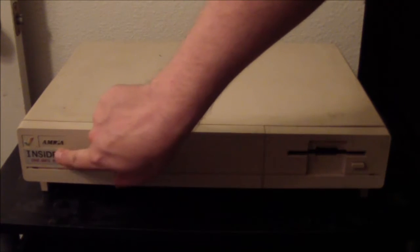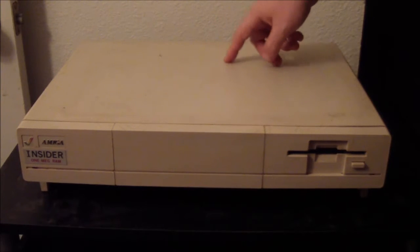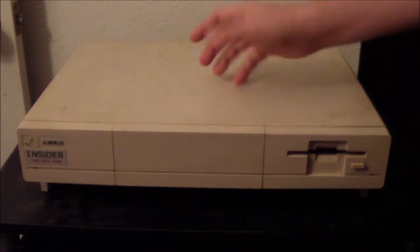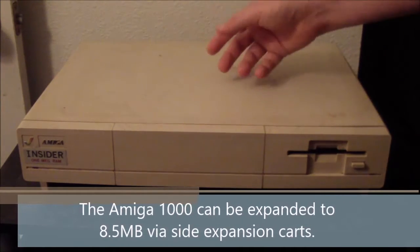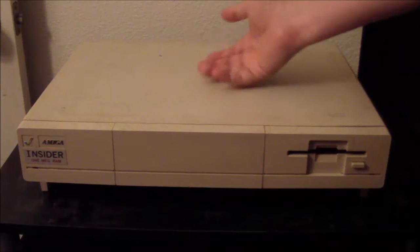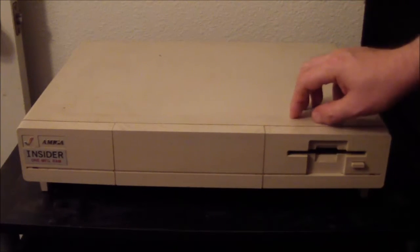But this little thing here, the Insider 1 meg RAM, that was a really cool bonus when I picked this thing up. That's inside the machine here, and that adds a full 1 megabyte. So this machine right now has a full 1.5 megabytes roughly of memory. Not enough to run something like WHDLoad, which is a program that lets you take games that normally you could only play by disc and put them on a hard drive, but it lets me play pretty much all the games except for the later ones that use AGA graphics.